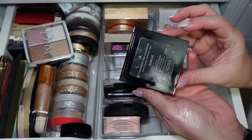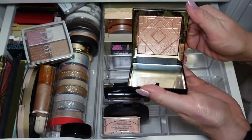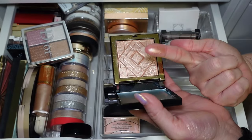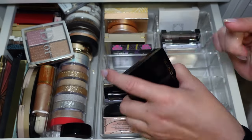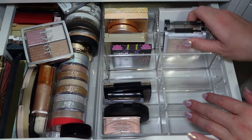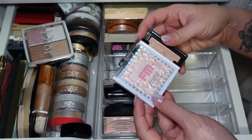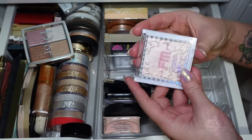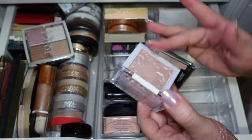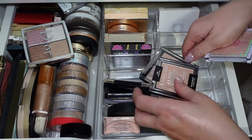Artist Couture in Sex Pose, the Diamond Luxe Luminizer. I love this. Look how stunning that is. Beautiful. Gleaming, beaming yumminess. We are on to Affordable. This is Wet n Wild Fantasy Makers Highlighter. I love Wet n Wild, so this one's gonna be hard. Look how stunning this is. I'm gonna keep that one. I'm probably keeping all of these.